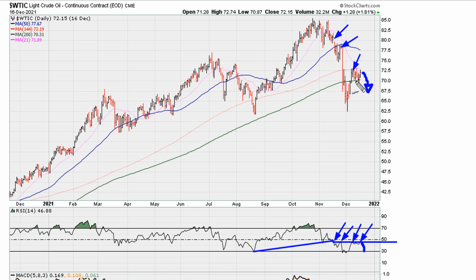So we can say this market is sideways. I don't want to say it's bearish, but it doesn't at the moment have upside strength and momentum. For there to be upside momentum, it's going to have to first and foremost clear this blue line, which has been resistant since about late November.